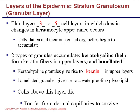But we can't forget stratum granulosum. This is actually, as we move away from stratum basale, the last living layer of cells. It's still pretty thin, maybe 3 to 5 cell layers, and we start to see a drastic change in the keratin cells, or keratinocytes. They begin to flatten, and their nuclei and organelles begin to disintegrate. That's because they're very far from their nutrition and they're starting to die. Cells above this layer do die. But what the granulosum cells can do is they start to form a lot of granules, hence the name granulosum.